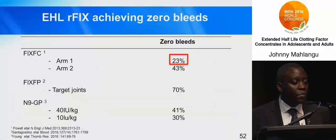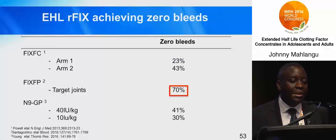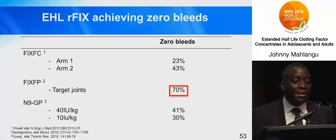Next slide. What about the extended half-life recombinant factor IX achieving zero bleed? It can be shown in this slide that all three products have reported zero bleeds, starting from 23% in arm 1 of the 9FC, and a remarkable 70% in the target joints in the 9FP. Nevertheless, a range of patients showing zero bleeds across the board.